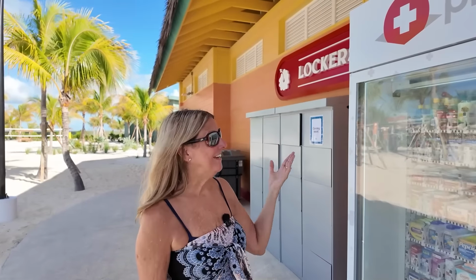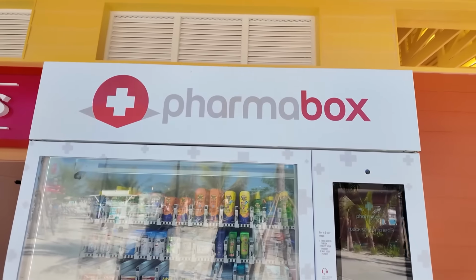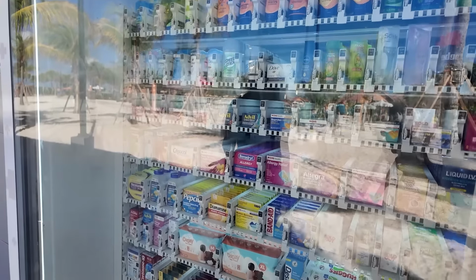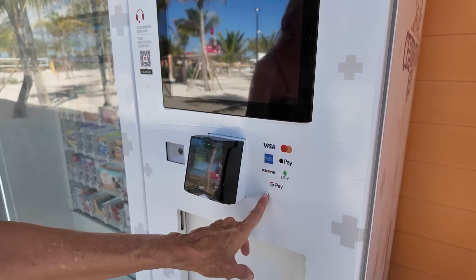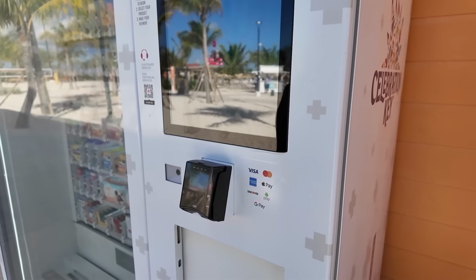And this is interesting. They have a little thing you can purchase called PharmaBox. If you need sunscreen, there's some aloe gel, even deodorant soap, some cold medicine, Tylenol, things for the little wipes for your baby, things like that. And you can purchase them with a credit card here. You cannot use your Sail & Sign card, credit card only. And you do take Apple Pay too.